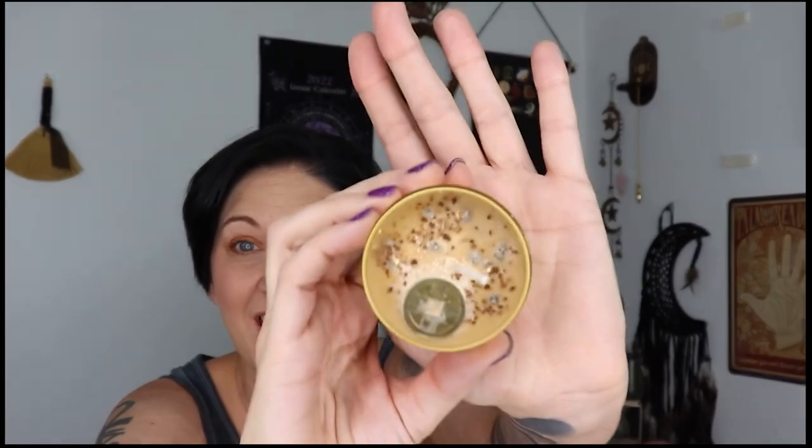All right. Oh, that's so pretty. Oh my God. Look, there's like a Chinese coin in there. It looks like there's little goldish flaky things, and then there is some sort of crystal. It looks silvery.